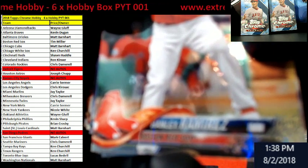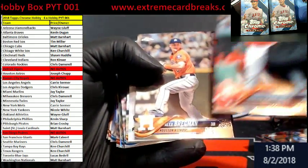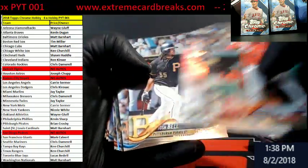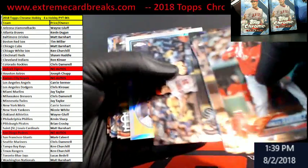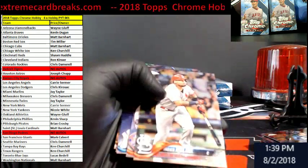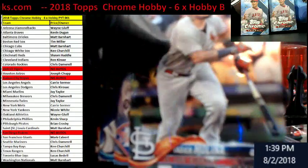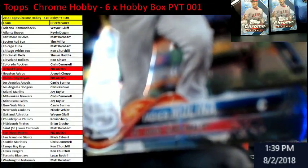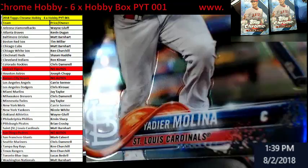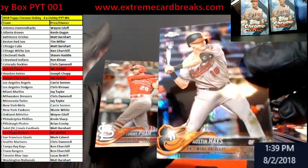I need to focus back. Bam. Bam. Austin Hayes, freshman flash. Judge, a throwback. Come on, pick it up. Come on, camera. Always with the chrome during the day. Austin Hayes, prism, rookie.